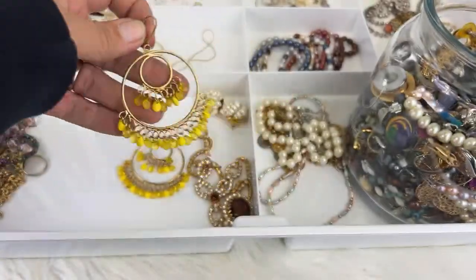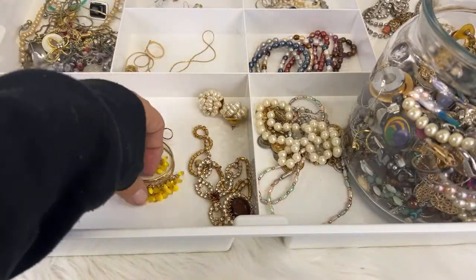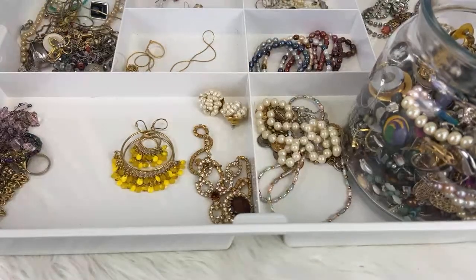We got two. Now, these I might actually keep. We'll see. Wow, very nice. Very nice. That's amazing.